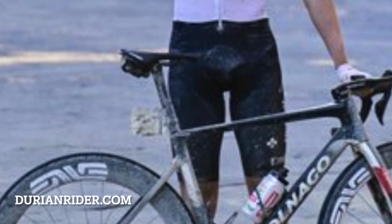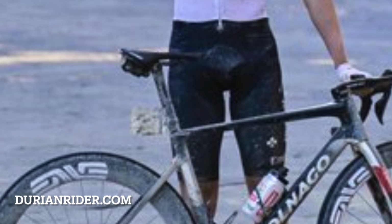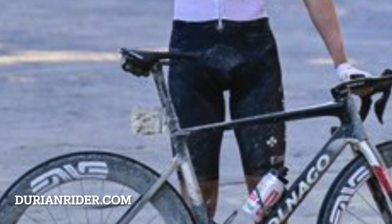Tadej Pogacar did an incredibly juicy ride at Strade Bianche, absolutely riding away from the who's who, just like they were amateurs. Amazing. Let's look at his bike setup here. So you can see both of his tyres appear to be flat. He's using a Colnago, Chinese-made Colnago. But let's talk about the real facts here.